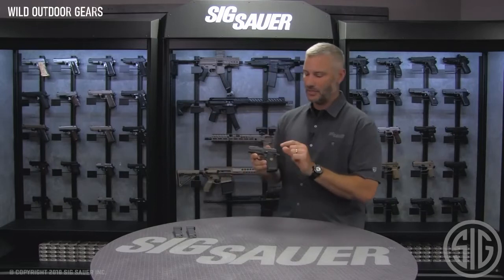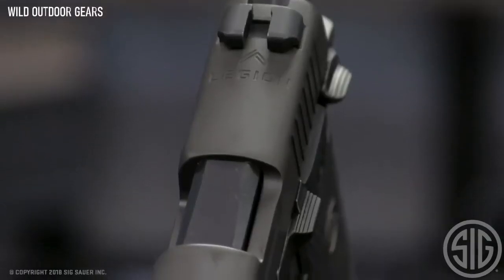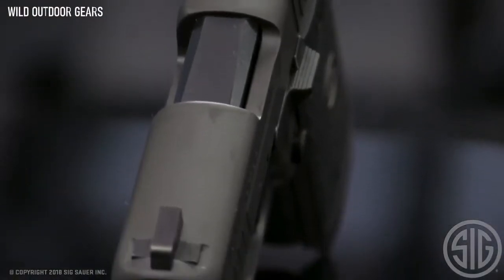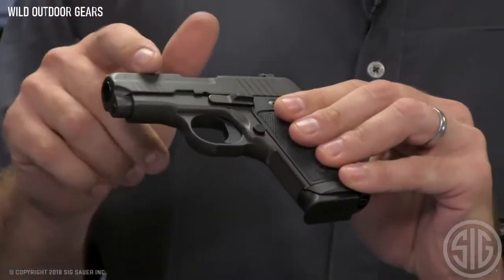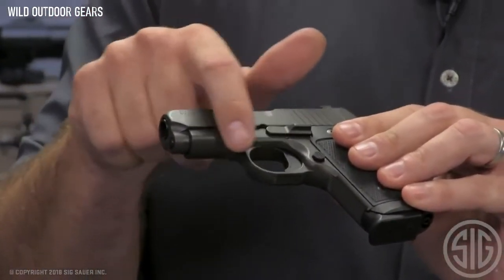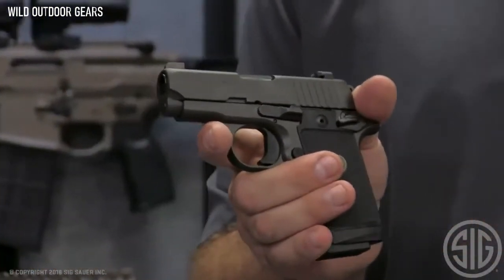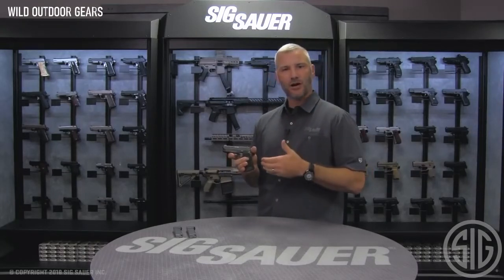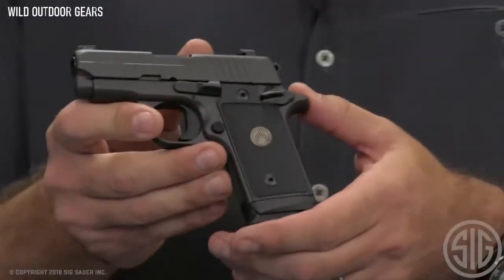Next, the 238 Legion comes with Cerakote Elite Finish. So that Legion gray color you've come to expect with the Legions, we've carried that over to the 238. And the last thing is we've added an anti-snag, or the SIG anti-snag treatment, to not only the frame but the slide. So now when you're carrying this in concealed carry configuration, this will help you to holster, unholster, and hopefully not capture any of your garments during that process.